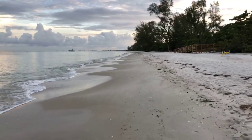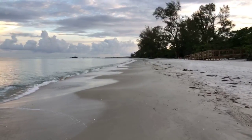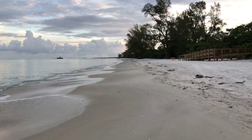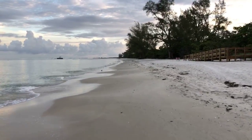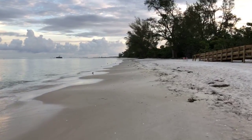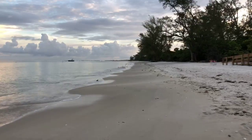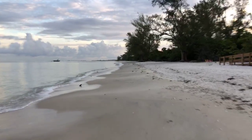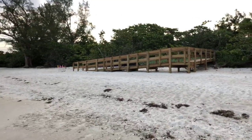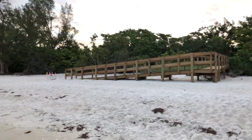Not seeing a lot of shells on the beach though. For some reason, there's not too many shells down on the south end of the beach lately, more up towards the north end. I don't know why that is. That's that boardwalk over there. This is the north end of Area 2 Beach. It's that boardwalk that I had a picture of yesterday with that beautiful blue sky looking up to the north.